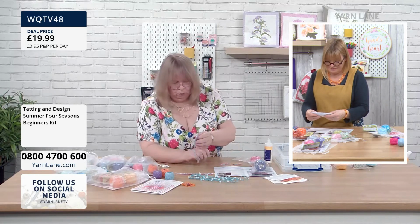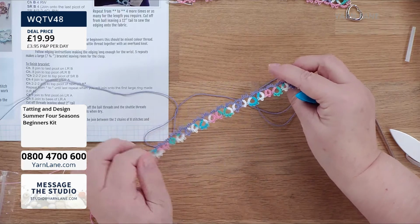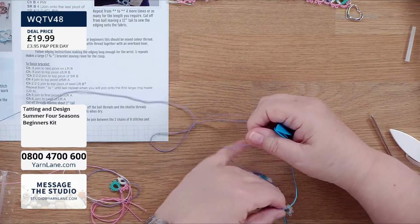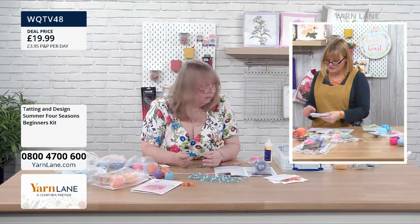I mean, if you wanted to, you could make that into a bracelet, but I think it looks prettier, sort of almost like an insertion. Yeah, and also it's slightly thicker as well. It's a really nice one. And once you've learnt that side it will be easy anyway. Gosh, you could use this edging for so many things, couldn't you?